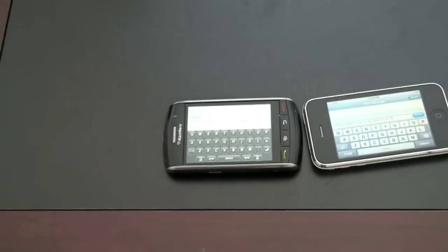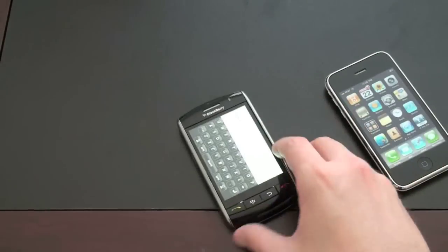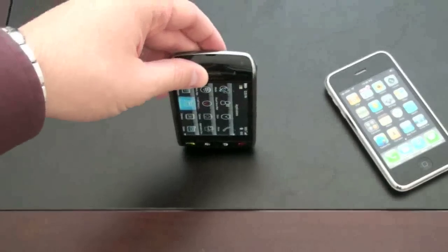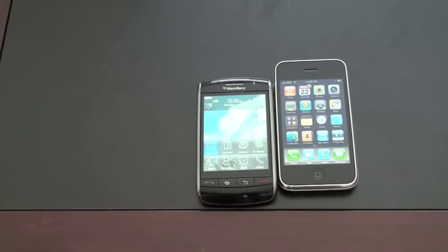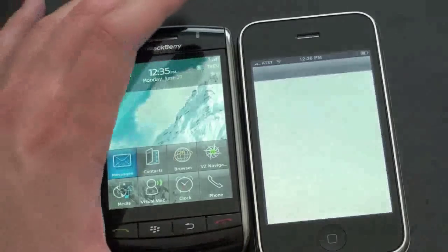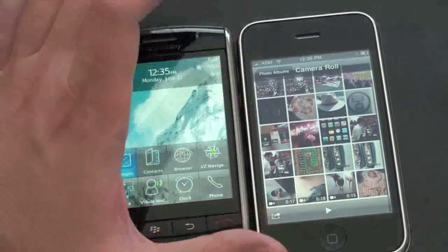So let's move on with our review here, and let's go to photos and videos. So I'll go back to the home screen. We'll put this back up the way it belongs. So photos and videos and managing them on the iPhone is actually relatively simple. Go into Pictures. You can go into Camera Roll. And you can view your pictures right from here.